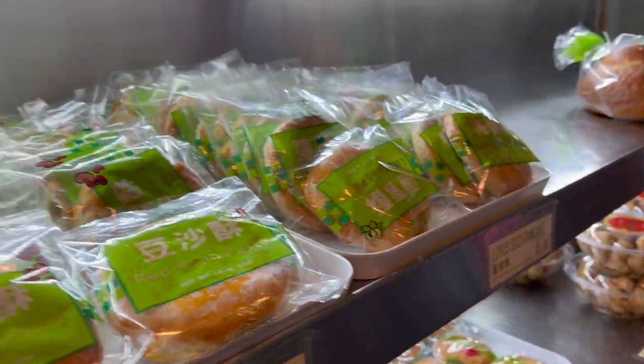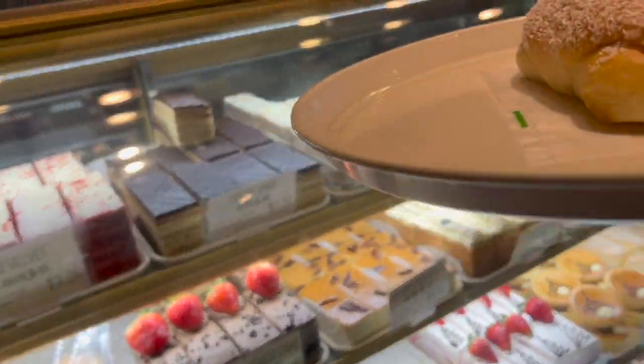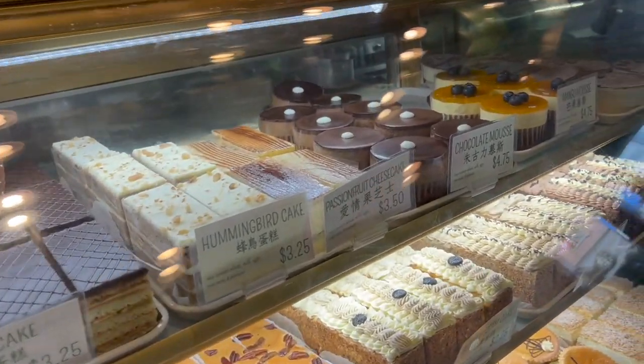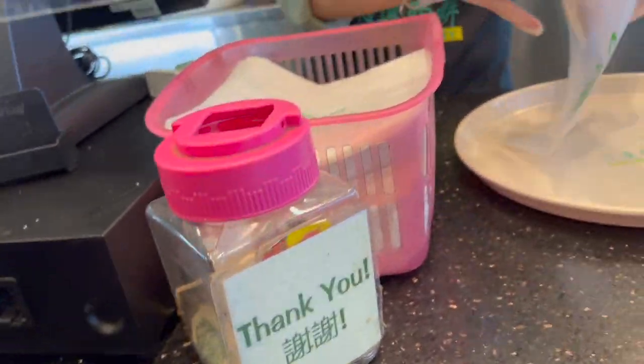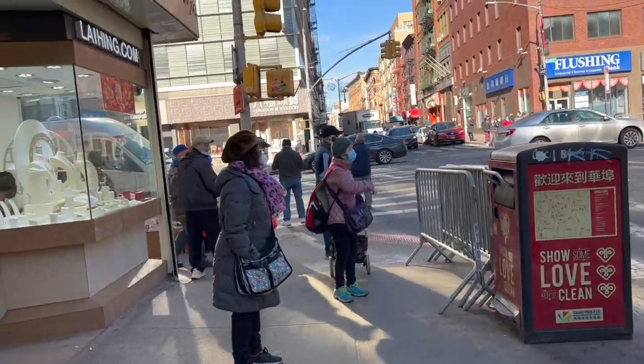Okay, girl. Yeah, babe, I'm gonna buy something. I'm gonna grab the little sweet cakes, these. Oh, they have other pastries over here. Oh, that cake is good. Black forest cake. I had that before. How much? Interesting little walk in that bakery. That's probably good. Mango boba.